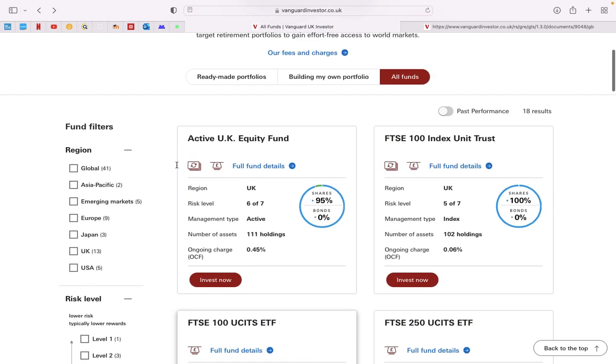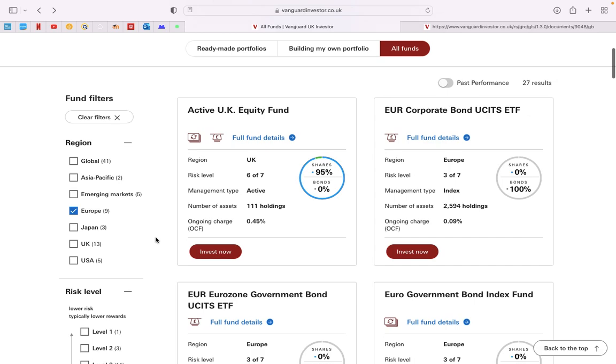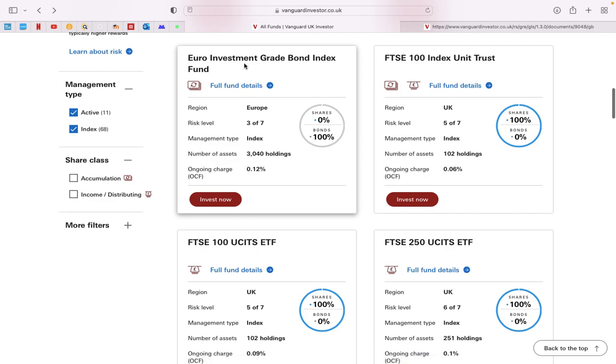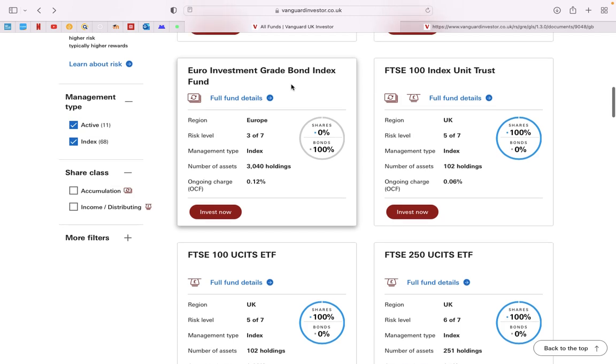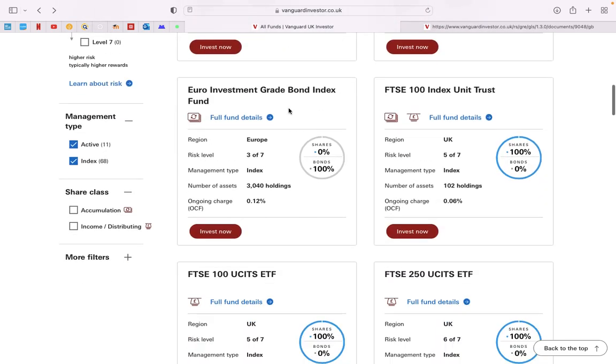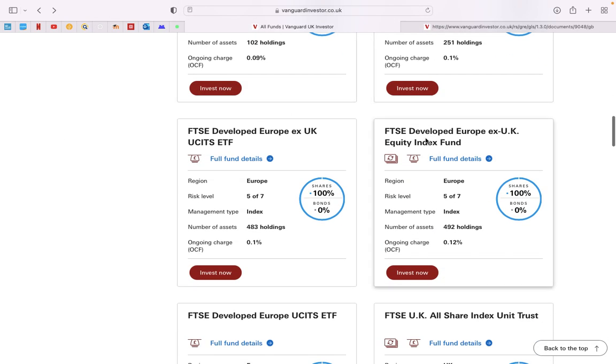Let's see something else. You can go for something which is also global, based on the whole world, or Asia Pacific. Let's see Europe. If you want to invest in Europe, you can invest in the Euro Investment Grade Bond Index, which is a bond, or you could do the, I'm looking for a particular one. Yes, there's a FTSE Developed Europe. This is based on about 500 companies in developed Europe, excluding the UK.